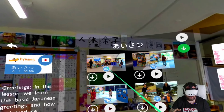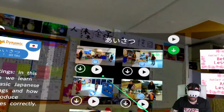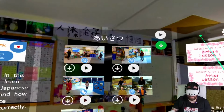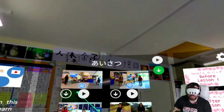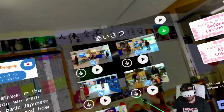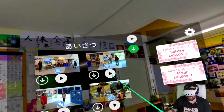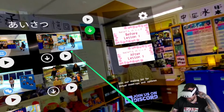So that was the whiteboard one, okay? You can actually do these on a computer too if you don't want to sit here in a headset and look at a PowerPoint. You can actually do all of these, including the VR ones, on your PC or your laptop or whatever. So I'm going to get right into it.